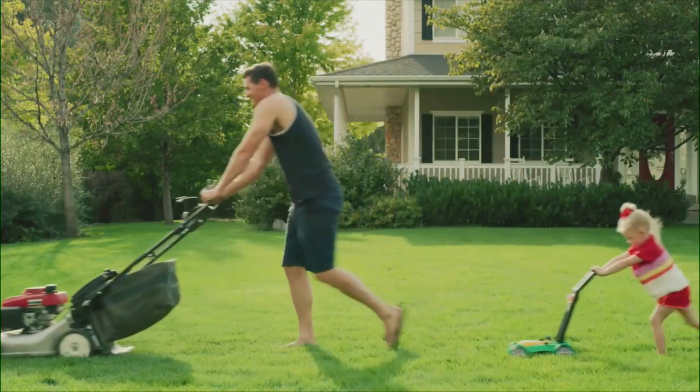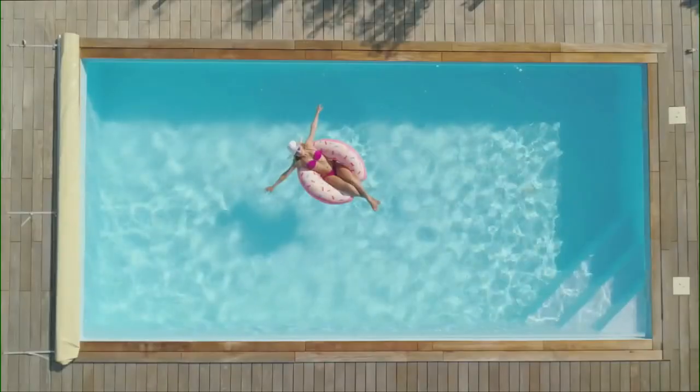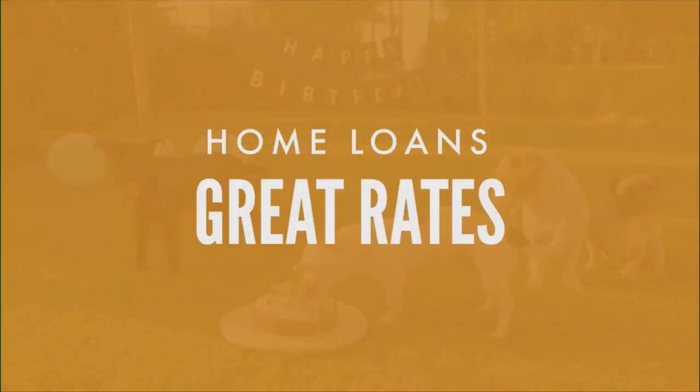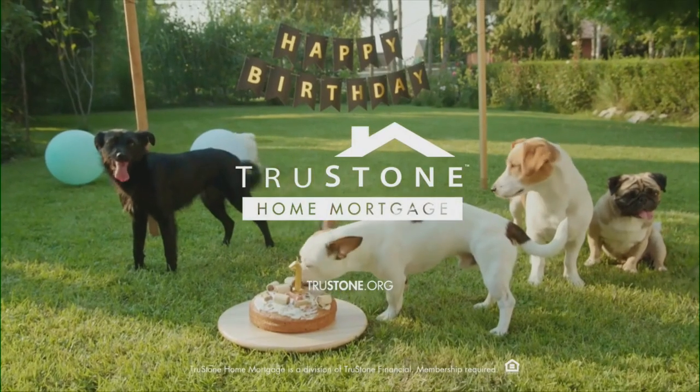There are lots of reasons to want a big backyard. At Truestone Home Mortgage, we all agree dog birthday party is at the top. Great home loans, expert help, and a focus on what matters to you. It's true, because we're Truestone.